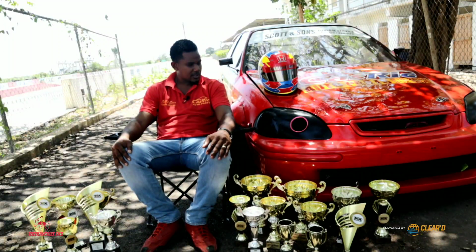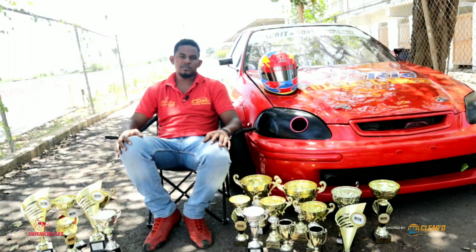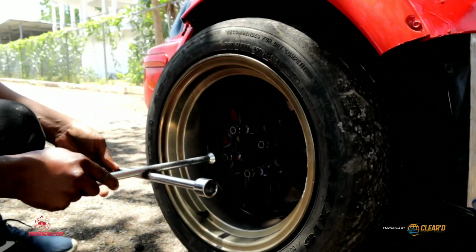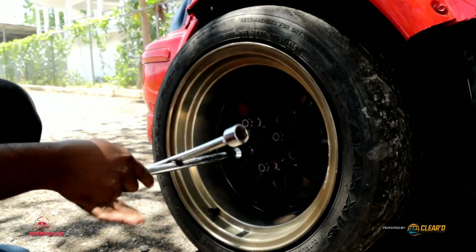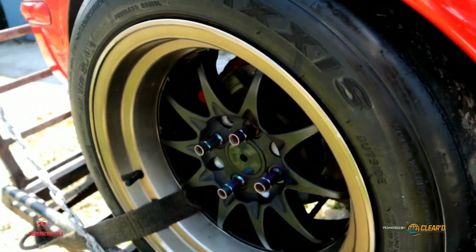Alright, the wheels on the car are a staggered setup for circuit racing. We're running a 15x9 up front on some Maxxis 100 treadwear. On the rear, we are running 15x8, 0 offset.